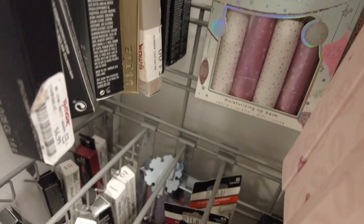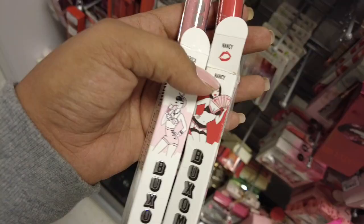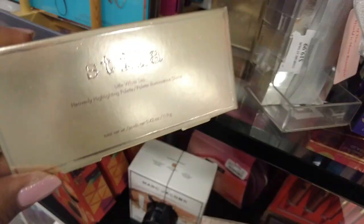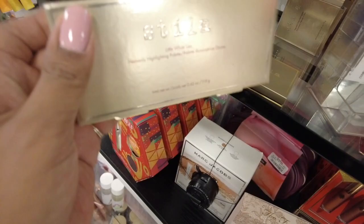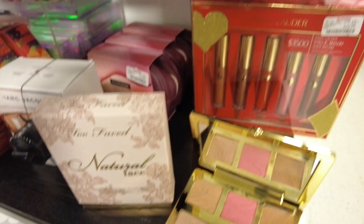We have this Laura Mercier here. This was a lip duo, I think, for $14.99. Yep, lip duo. We have the Buxom glosses here. We have Erica and Nancy. These are gonna be $5.99. We have the Stila Little White Lies here, still $12.99. Definitely don't recommend that one. We still have this here for $12.99, and then this Kevyn Aucoin is $24.99.